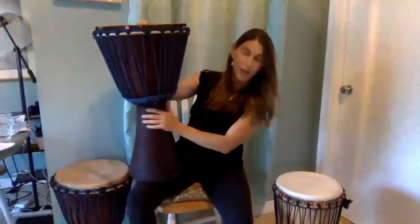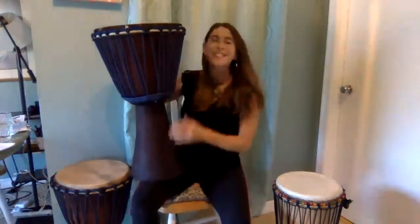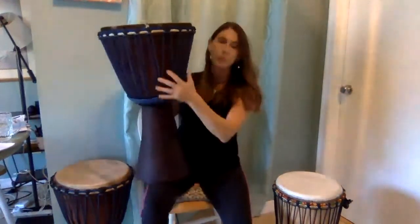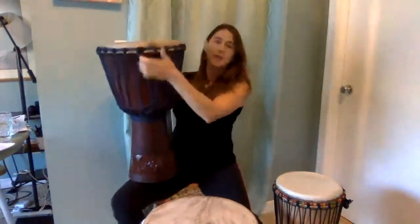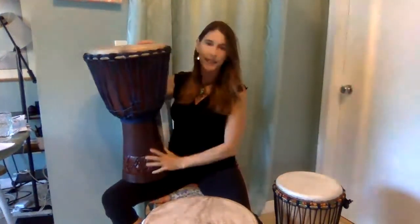You don't see djembes that often with this really, really super narrow, sexy shape. Ooh. This is why I love this particular drum, because the shape of it is just very feminine. What's more traditional, this is Senegal again, is this kind of a shape where it's a little more masculine. It's a little rounder here, a little fatter in the belly, and a little bit shorter and stockier.